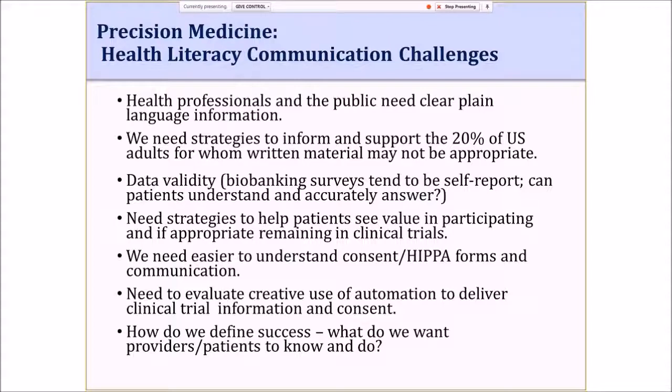Also, I want to point out that biobanking comes usually with surveys, self-report surveys that patients have to fill out. Are they accurately understanding those? Are we checking to see what they're checking off? We need strategies to help patients see the value in participating in clinical trials, especially if they're not going to personally benefit. And we need to understand consent and HIPAA forms and communication. We've got to do a better job with that. We just seem stuck there.